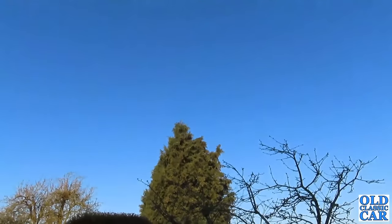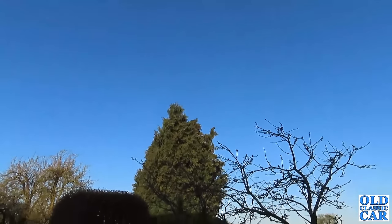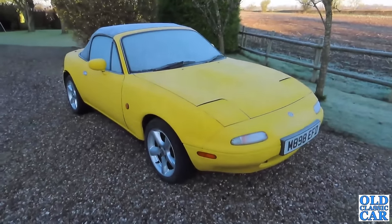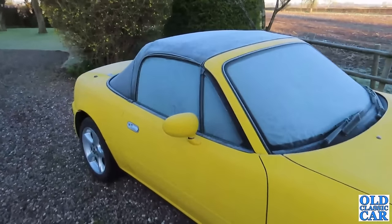Well, morning all. Welcome to the Old Classic Car channel, and what a difference a day makes. Yesterday, it was low cloud, horizontal rain, and then a little bit of hail later on. But today, it is a very different scene. Everything is pretty well frozen up. Such are the winters here in good old Great Britain.